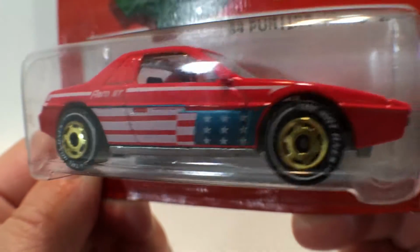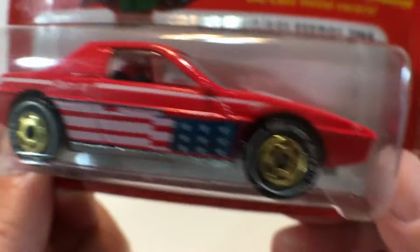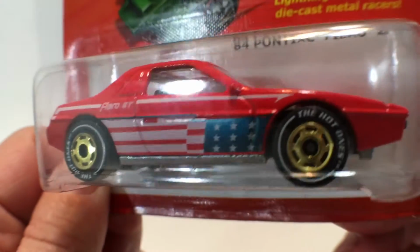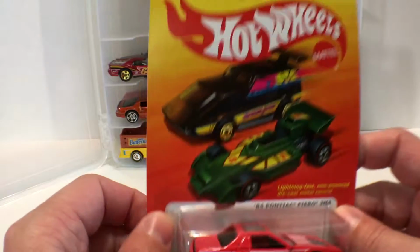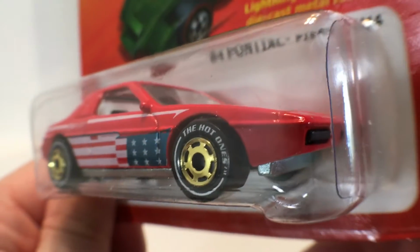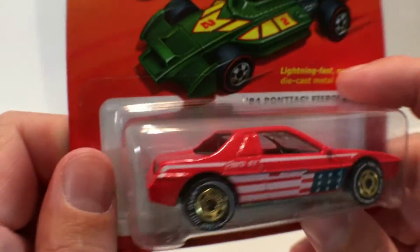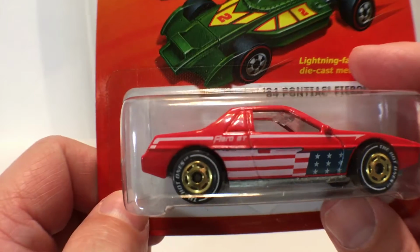Now this one here is a chase piece, and the reason you can tell it's a chase piece is because of the Hot Ones logo there on the tire and the white wall. This was the chase piece. So if you see Hot Ones from 2011 for one of these sets, and you see the white wall on the black wall wheel, or I guess it's the Hot Ones wheels, that means it's the chase piece for that. I grabbed it because it was the chase piece, and I had a bunch of these when I was a kid of the white version.